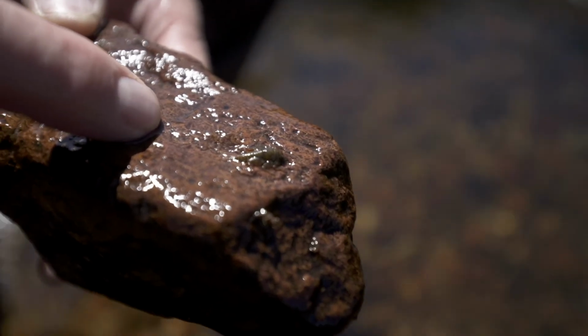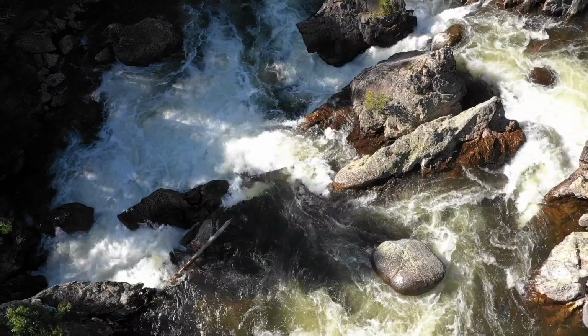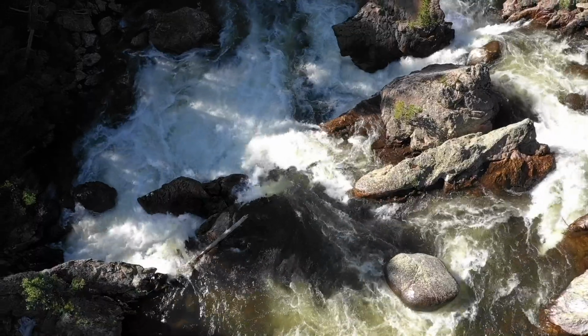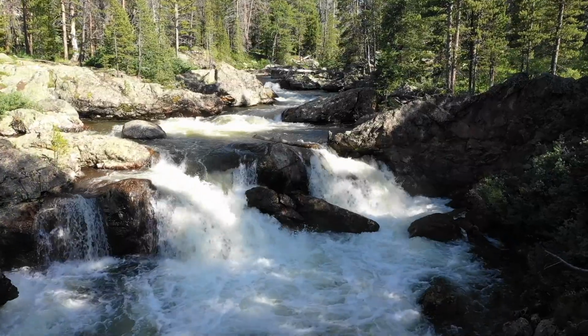The team of scientists and volunteers from a group of federal and state agencies and nonprofits and universities are following in the footsteps of my colleague Bob Benke, who pioneered cutthroat trout conservation. And they're working to create a stronghold for these fish above a barrier in the Big South Cache la Poudre watershed.